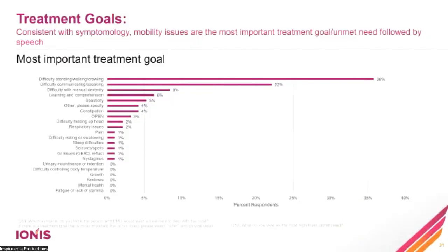So looking at future treatment of PMD, this was the final section of the survey, and we asked caregivers to reflect upon treatment priorities and also future participation in any research studies and clinical trials. Consistent with the symptoms that came up, treatment of mobility issues was the greatest priority for the caregivers, and they felt that that was also reflective of their children. Difficulty crawling, standing or walking, and also difficulty communicating were reported as being high priorities.